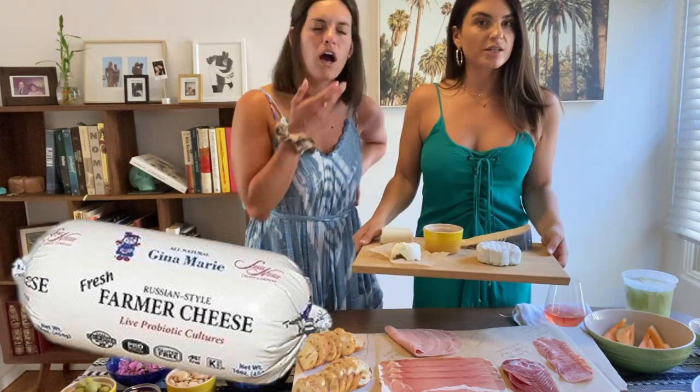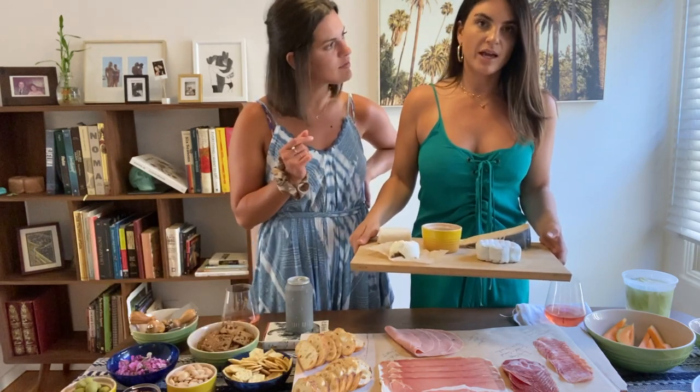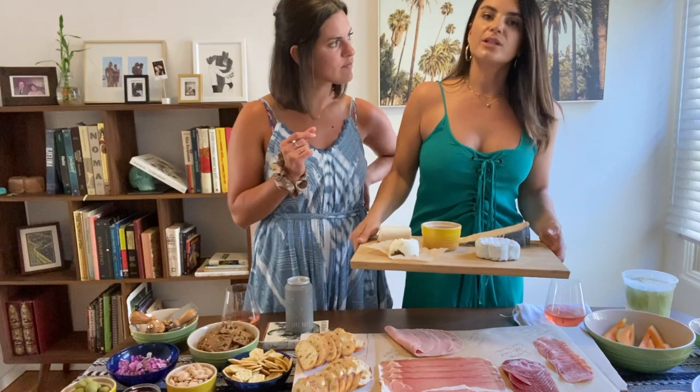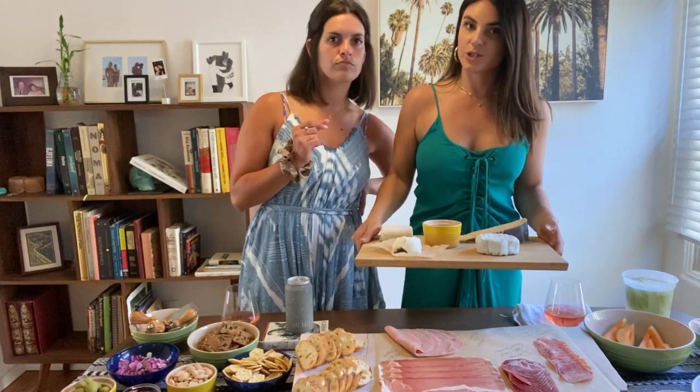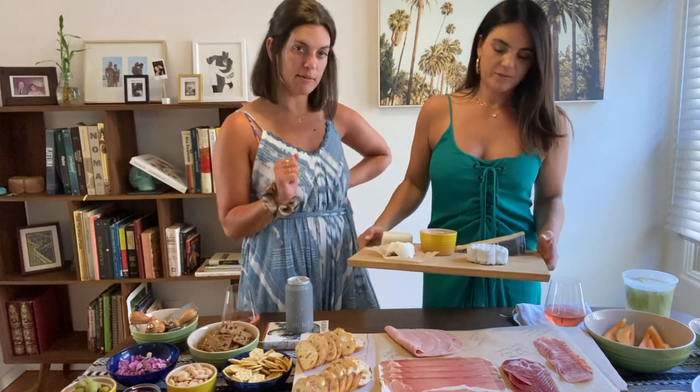So we start with farmer's cheese. This is a really young, kind of unprocessed cheese. It's super creamy and it's a cow's milk cheese, so it doesn't quite have the bite of a goat's milk cheese and it's just a little bit firmer. It's so mild, it will go with anything. Can't wait to sink my teeth into that one.